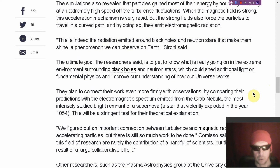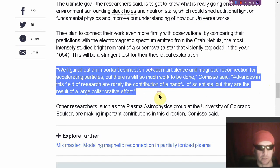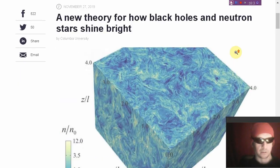Let me read another quote here. As this is headed in the right direction, we figured out an important connection between turbulence and magnetic reconnection for accelerating particles, but there is still much work to be done. Advances in this field of research are rarely the contribution of a handful of scientists, but a massive collaborative effort. In any case, magnetic reconnection, magnetic field accelerating particles around in flux ropes, whatever you want to call them, is an advance in cosmology, and for that we thank you. We did leave a link to this phys.org article.